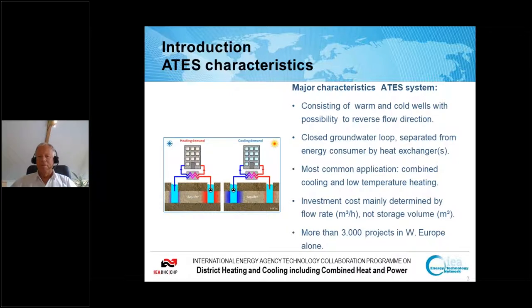As you can see, an ATES system always consists of two or more cold and warm wells with the possibility to reverse the flow. The groundwater loop is closed, so it's separated from the energy consumers connected to it by one or more heat exchangers. The most common application for this technology is combined heating and low temperature cooling, or combined cooling and low temperature heating. So this implies preferably direct cooling without running a chiller or a heat pump in chiller mode, and heat pump heating. During the remainder of this presentation, I will mainly focus on this application.